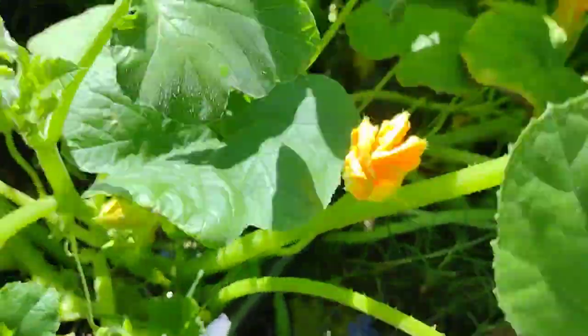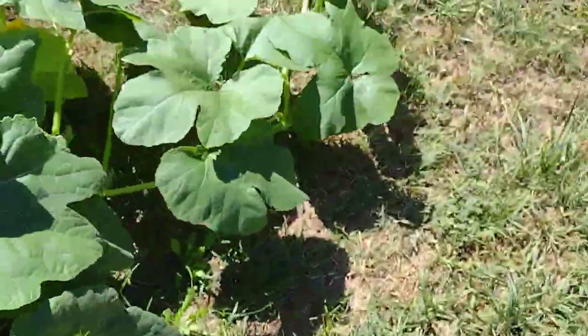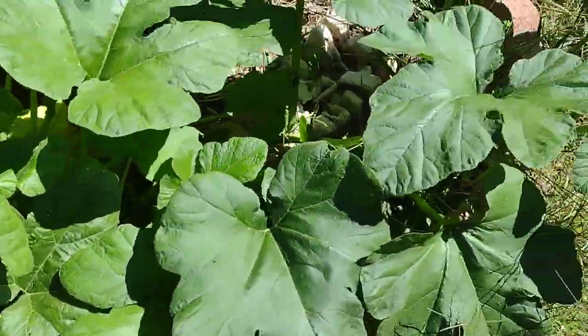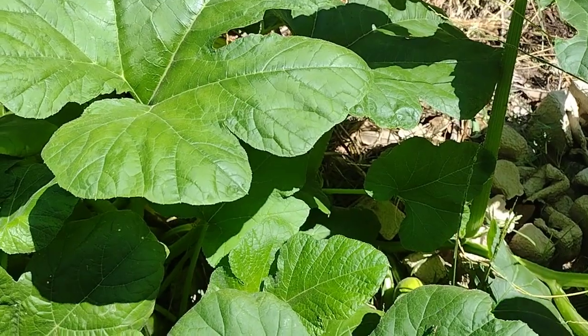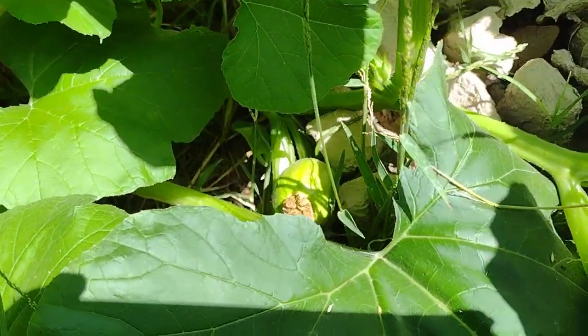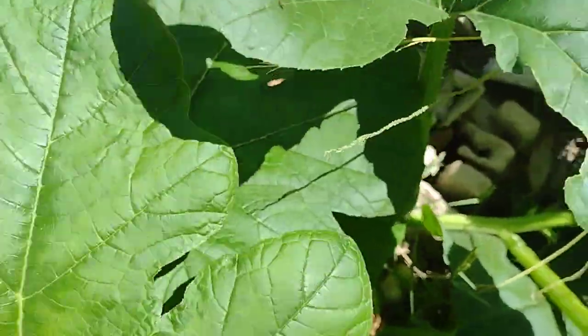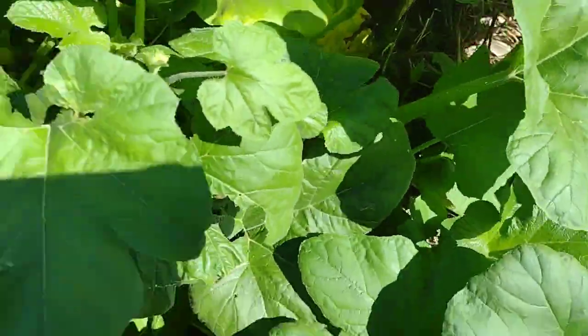Just wanted to show you guys my pumpkin plant. See right there, there's a pumpkin, and there's one down there. You see this is growing out this way. And this started growing when the last, see there's another one right there. Can you see it? Yeah, right there. So anyway, there's at least 5 on here.